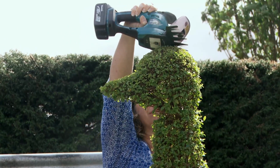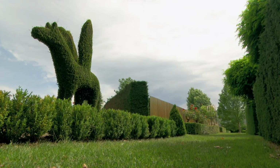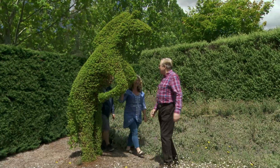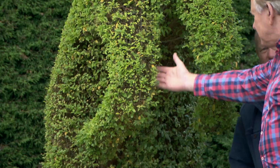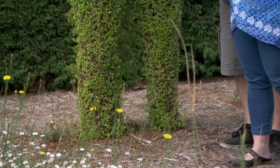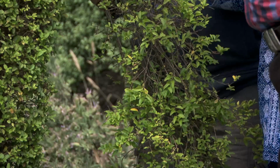Tracy's hairdressing skills aren't lost on these wonderful examples of topiary scattered throughout this extraordinary garden. These are incredible. How old are they? So they're about 10 years old now. The wire frame inside is very basic. You're actually creating the shape. Yeah, you have to, when it's young and green, tie it down. And you tie it to the lowest part so the plant grows up to the light.